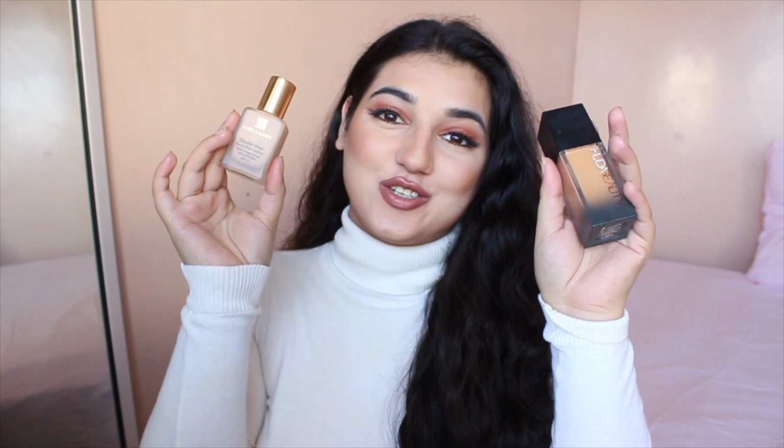Definitely do like this foundation, but this has taken over, so I'm using this a lot at the moment. It's actually, I don't want to say better because the purpose of the two is very different, but if you guys ask me which of the two you have to choose, I would say this one. So that's about it for this review.